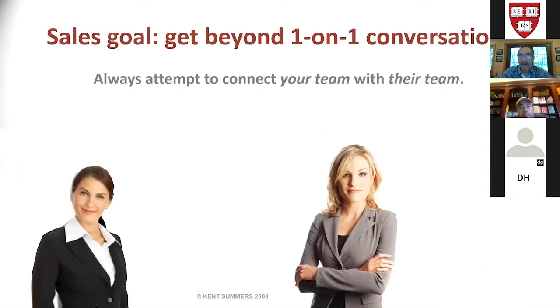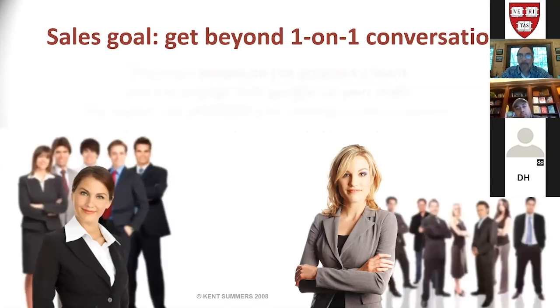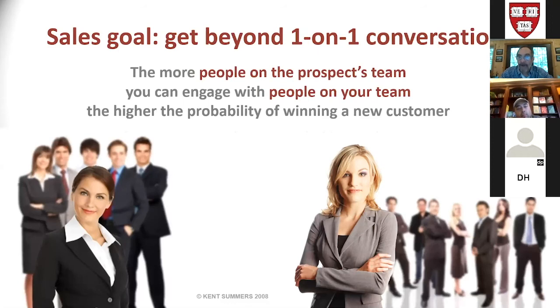In sales, get beyond the one-on-one conversation. I can't emphasize how important this is. Always attempt to connect people on your team with people on their team. The more people on the prospect's team that you engage with people on your team, the higher the probability of winning a new paying customer. That's a fact, that's a sales fact. So get in the habit of getting comfortable and developing methods to get beyond the one-on-one conversation.